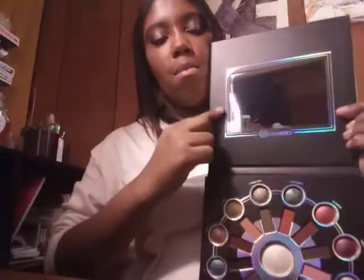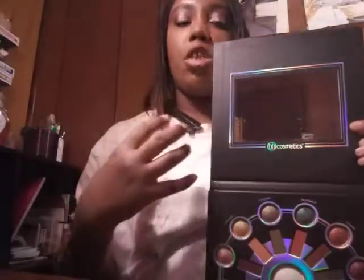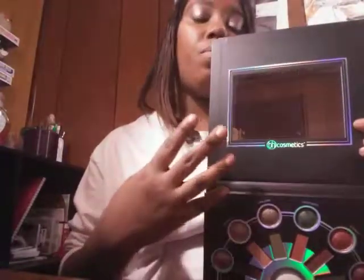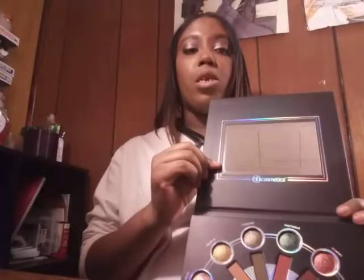Right at the top, you have a very large size mirror, which I like. When you want to get up close and you want to get that dimension in and you can see everything, I like how they have a very large mirror. A lot of eyeshadow palettes don't have that big of a mirror in them, but this one has a very large size mirror, which I very, very much like.